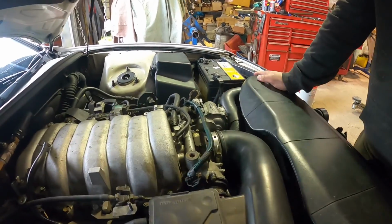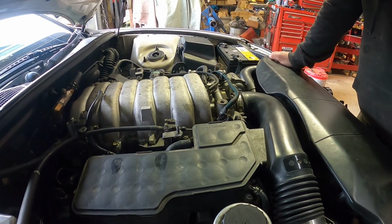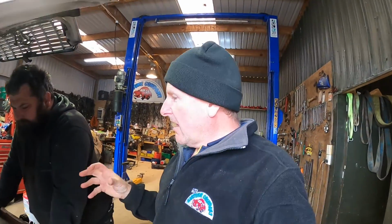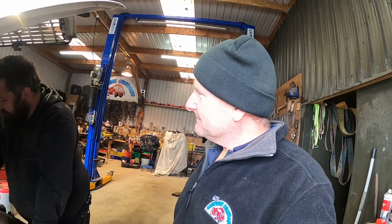Oh yeah, and the throttle's chattering too. So the thing I'm concerned about is the actuators have been apart and whether they've been put back together correctly.